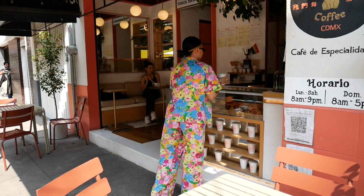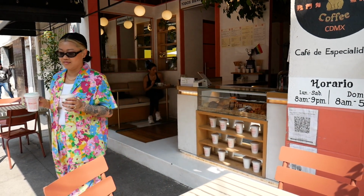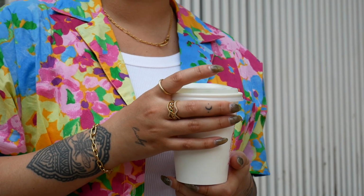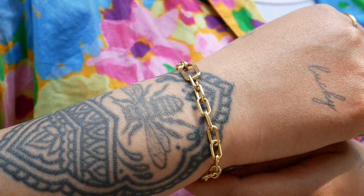I think if you're wearing something like this that's a little bit loud, you should go minimal with your jewellery for sure, so you don't take a lot of attention from the outfit, but it is nice to add a little pop of colour that would also complement it too.